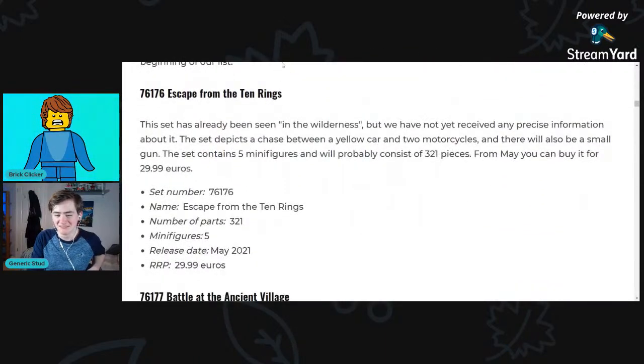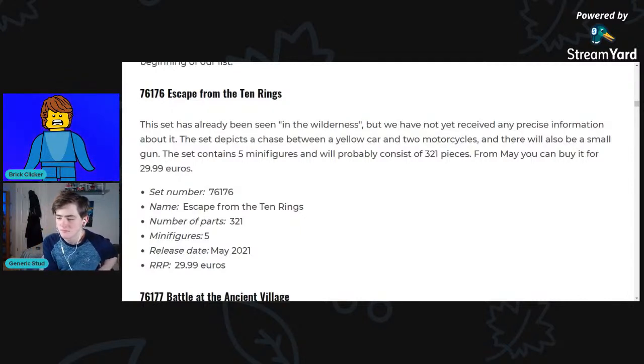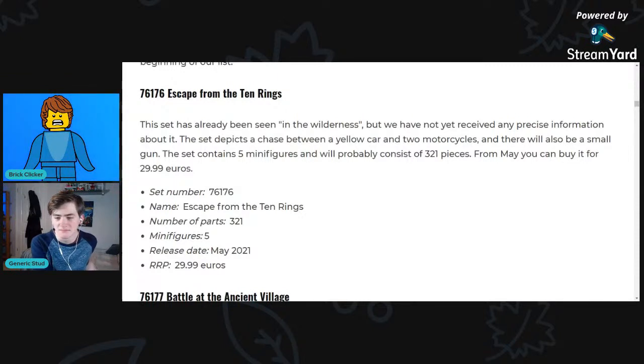We have 76176, Escape from the Ten Rings. So this is basically a kind of yellow Jeep-y kind of car. Then you have two motorcycles with it as well, and I really like that. I think it'll be either $30, 30 euros, so $30, £25. That is a good set. I like that one.